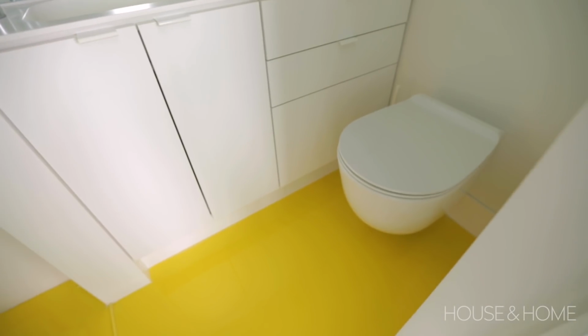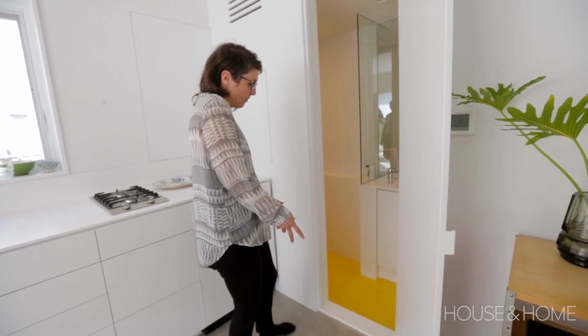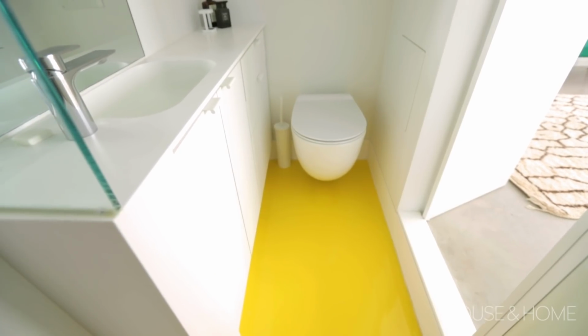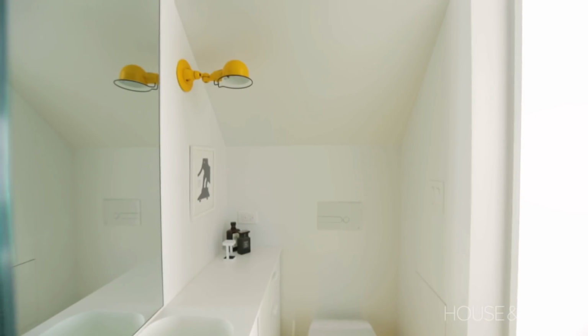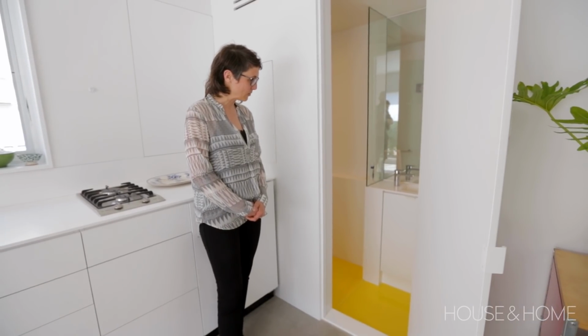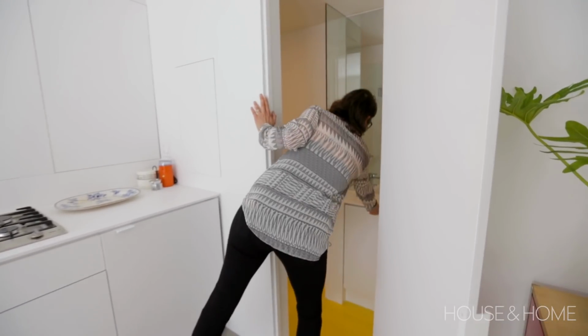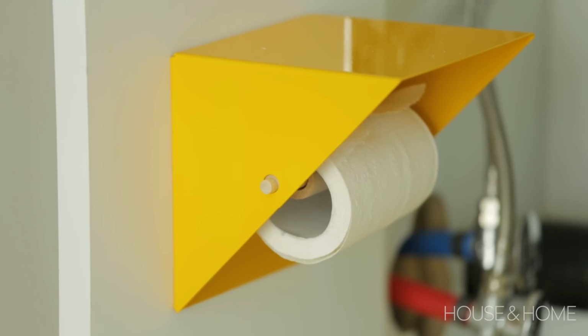And when you step into this space, due to the shiny yellow epoxy, it feels like you're stepping into this ocean of yellowness, kind of. Our client found matching wall sconce, and he was even able to find a matching toilet paper holder, which has been installed in the vanity under the sink.